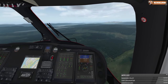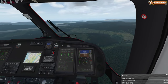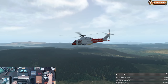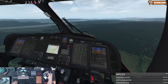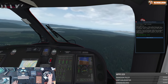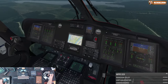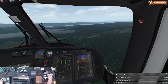I'm going to try it later on, I'm going to load into the Gazelle first and then load up this aircraft and see if that makes any difference. Alright, this accident should be not far in front of us now. This road in front of us, this yellow road, we're going to follow that to the south, it's on that road somewhere.